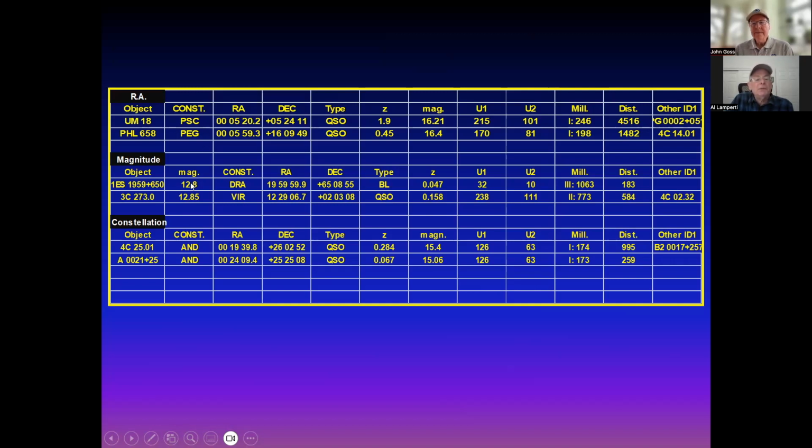By magnitude, we've got some of the brighter ones, a little over 12th magnitude. 3C 273 is a famous one in Virgo. That's a quasar, and there is another bright BL object that's also as bright. Their distances are given as well. But if you prefer to hunt these things down by constellation, you can just click on the constellation tab and see the ones listed by constellation.